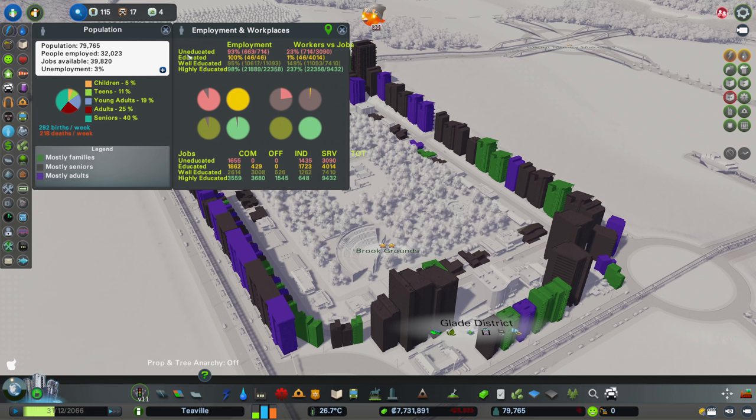They go through the school system, and if they go to university, they come out highly educated. This figure here shows you how many workers you have versus how many jobs you have. So down here, we've got 704 uneducated workers, but 3,090 jobs. So we're covering our uneducated workers, no problem. Equally, we're covering our educated workers, but by an even greater amount. Now, well-educated and highly educated, we have more workers than jobs available: 11,000 to 7,000 and 22,000 to 9,000. We need to increase our well-educated and highly educated jobs.